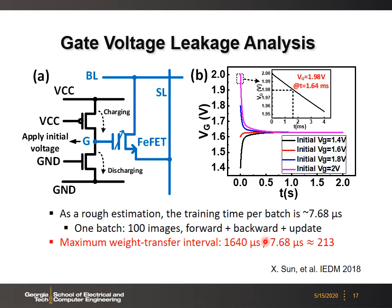So that means we have to finish some computation within this 1 millisecond, and then we do the weight transfer. So we can estimate the transfer interval in terms of the number of batches of the images. We can estimate it like every 200 batches, and each batch is like 100 images. After that, we need to do this transfer process. That means we need to program the FeFET with this kind of frequency.